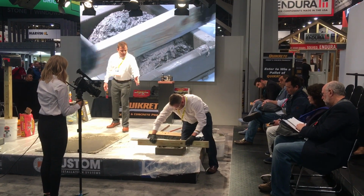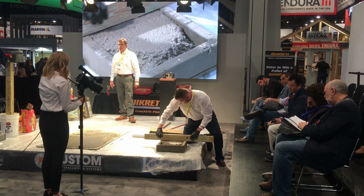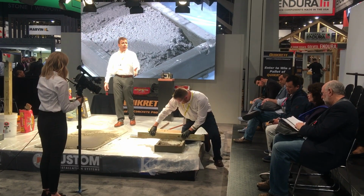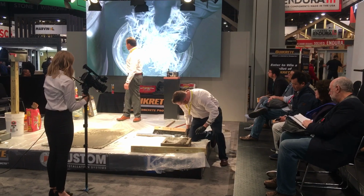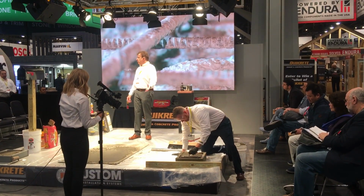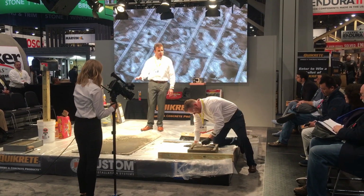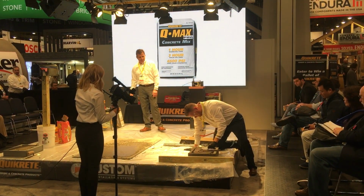You see, this not only finishes beautifully, it's air entrained for improved freeze-thaw durability. Oh, and while we were at it, we added synthetic fibers for crack resistance, see those? So that eliminates the need for wire mesh for typical slab-on-grade applications. But if your slab does require structural steel, we even made it corrosion resistant.